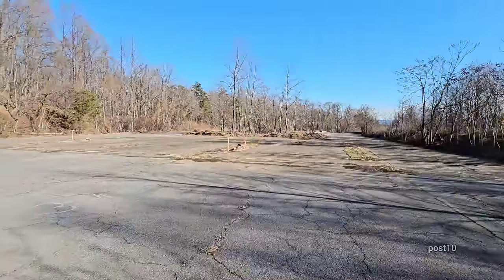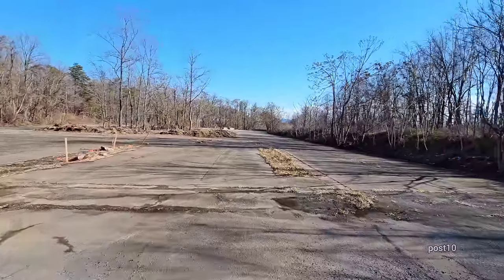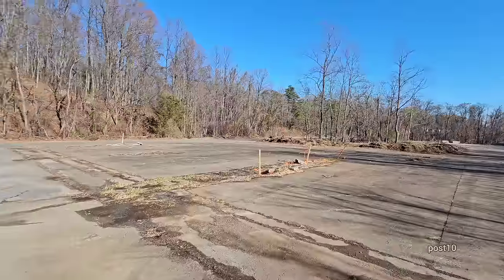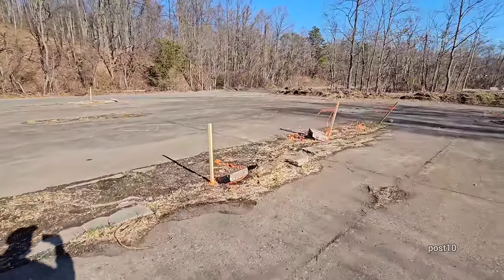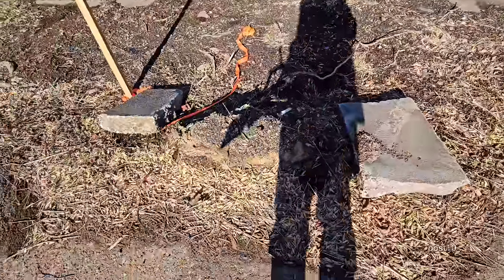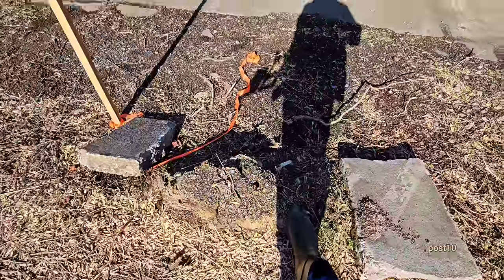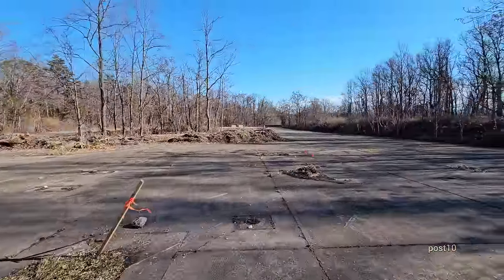Right here is the toll plaza. You see all the little strips of grass. These are all individual lanes where you'd go through and pay your toll. They put a bunch of markers here so you don't trip on this. Look at the size of the trees they had to cut down compared to my shoe. Pretty substantial. But why are they clearing this?